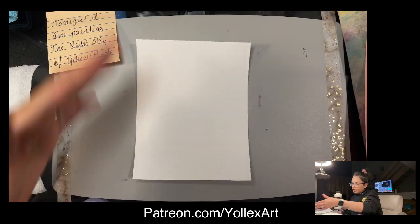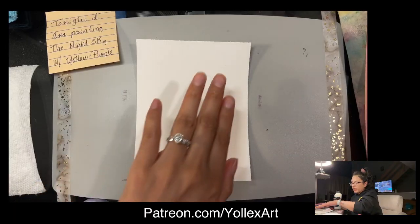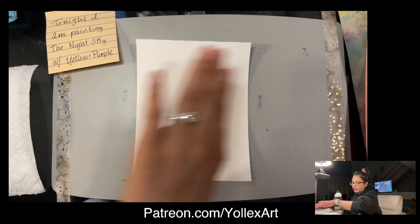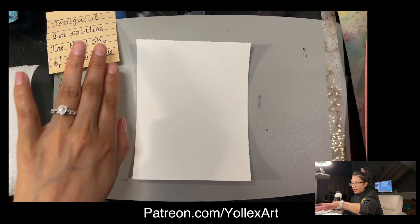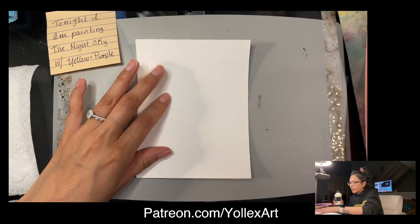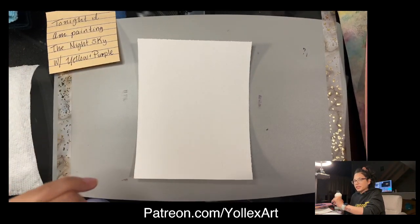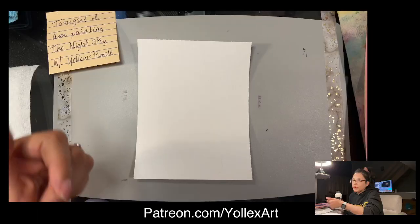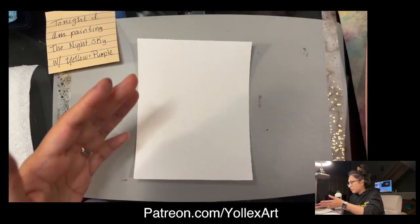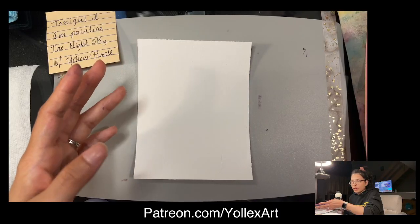I painted in one direction this way, let it dry, sanded it. Then the next time I painted this way, let it dry and sanded it again. And it just became really smooth and soft. And then I did one more layer because I really wanted to prep this paper. I want this to look nice. I don't know how these cheap paints are going to react to the paper.